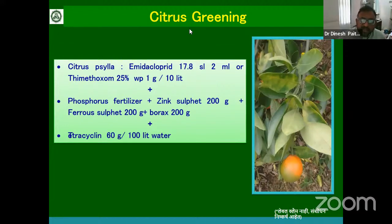We cannot control the greening. We can maintain the fruits on the tree if we follow certain measures. The citrus psylla is a vector for this bacteria, so it is necessary to control the citrus psylla. Imidacloprid 17.8 at 2 ml, or thiamethoxam 25% water-dispersible powder at 1 gram per 10 liters of water.